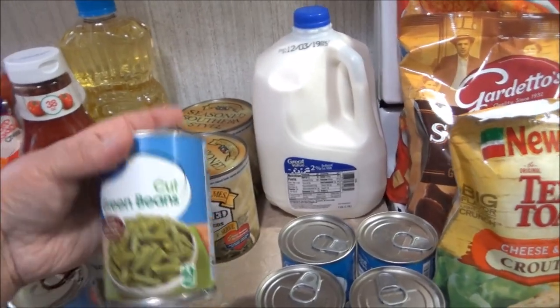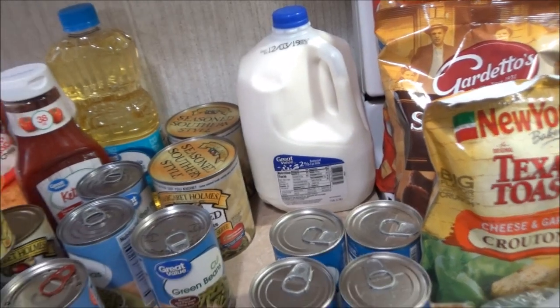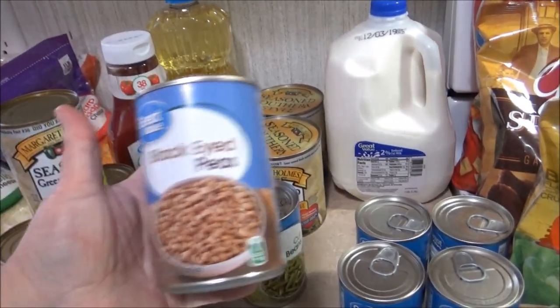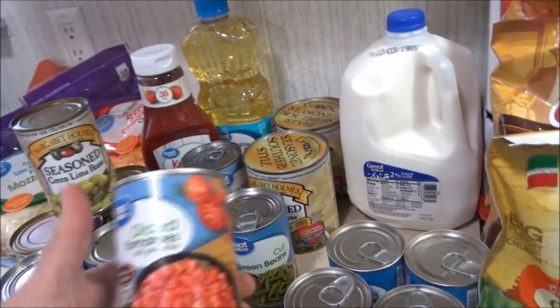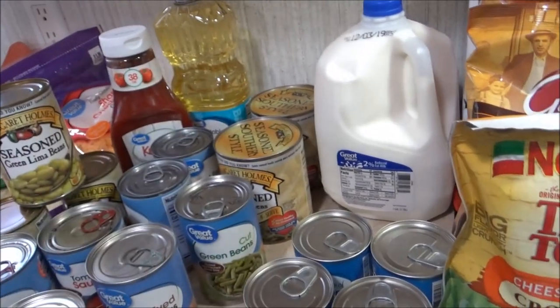I got cut green beans by Great Value. I don't know if I got two cans of those. I think I just got one. Two cans of the Great Value black-eyed peas. I got one can of this Great Value diced tomatoes with green chilies.